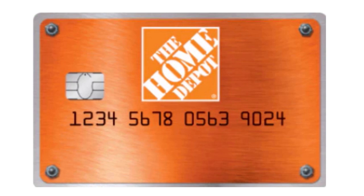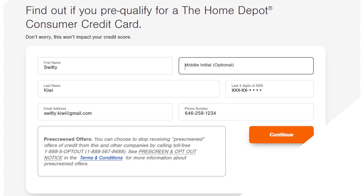And the cool thing we love with this card, guess what? You can actually pre-qualify for the card. I want you to see right now on the screen, you can pre-qualify. So your personal credit will not be threatened, and you can see if you are a fit for the Home Depot consumer credit cards.